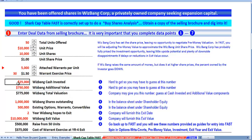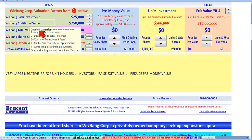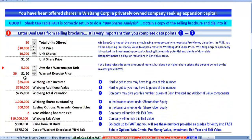has actually invested about $25,000, and we think they have maybe $750,000 of additional value. We're going to use the very similar analysis that we use to sell. We're going to use the same analysis to buy. So coming back down again, we find out by digging that the Whizbang shares outstanding are 1 million.